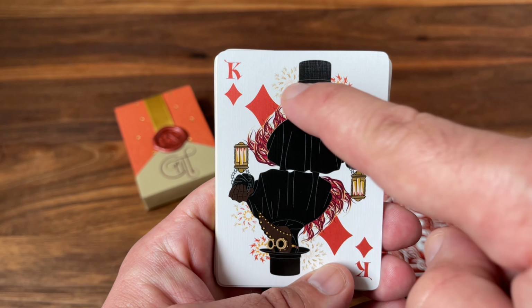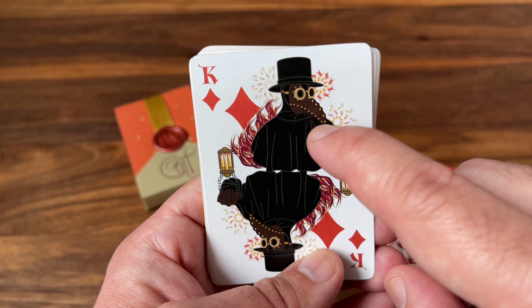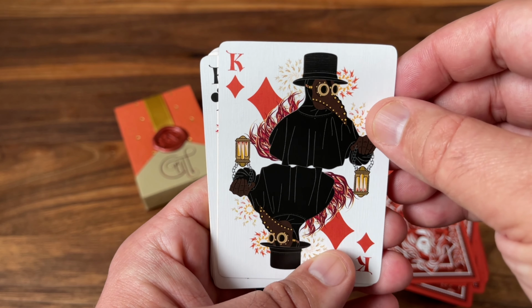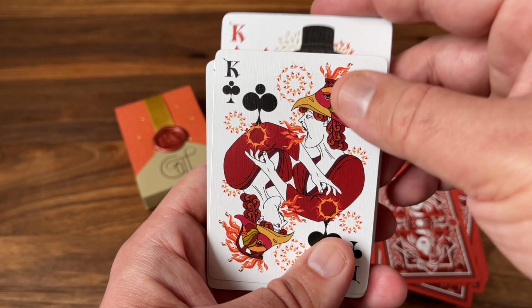And again, the little flames, the sparks of fire in the air. Just a really dark, sinister look. These guys always look cool on a deck or on a piece of art or anything like that. That kind of steampunk vibe. All right, almost done here.